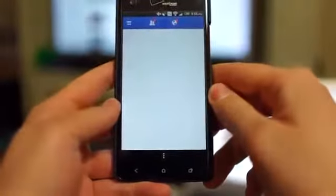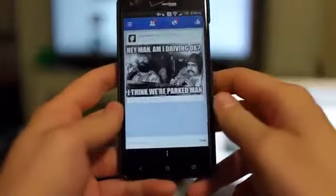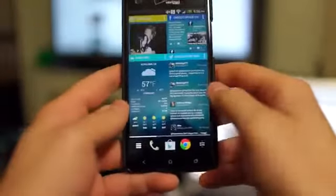You can see I can click the picture and open up my Facebook application and it shows the picture. Oh, that's Cheech and Chong. Julian is such a pothead. You are such a pothead, girl.